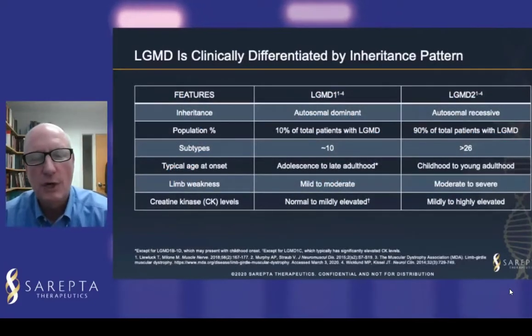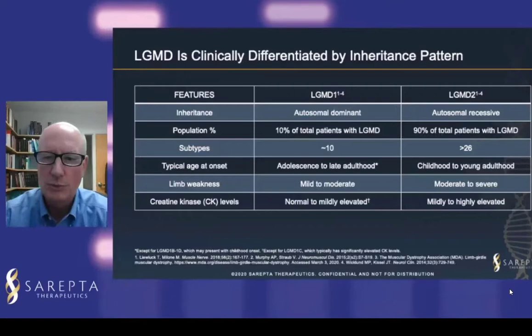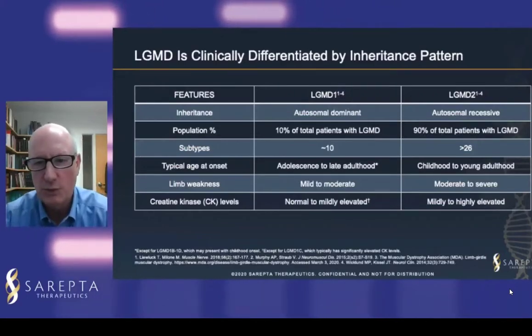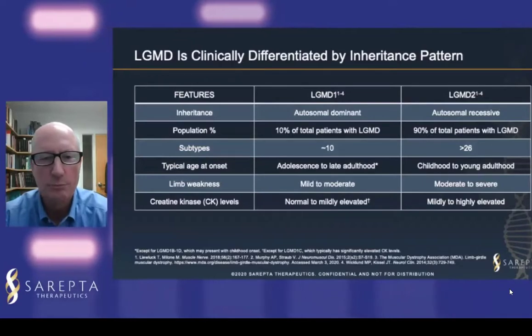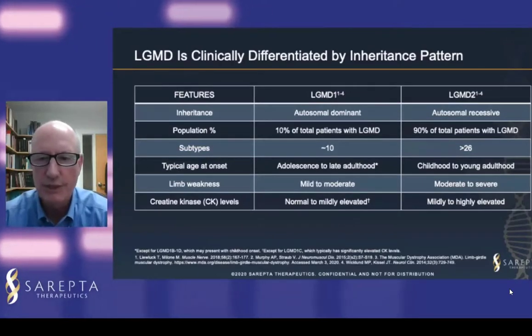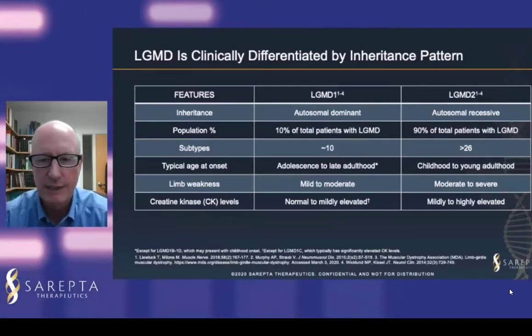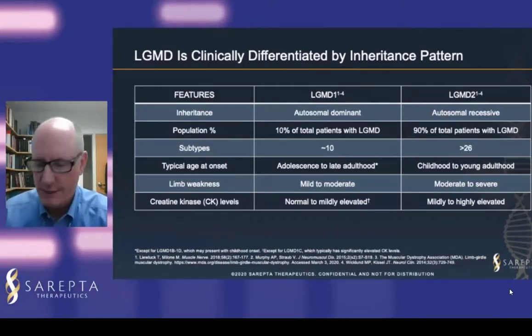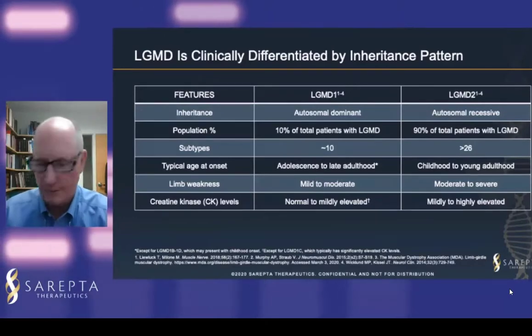Limb-girdle dystrophies are autosomal dominantly or autosomal recessively inherited, and the autosomal recessive disorders make up the predominant portion of the limb-girdle muscular dystrophies. There are more genetic subtypes. They tend to have a younger age of onset. The weakness is more severe, and the CK levels tend to be higher in the recessively inherited limb-girdle muscular dystrophies.